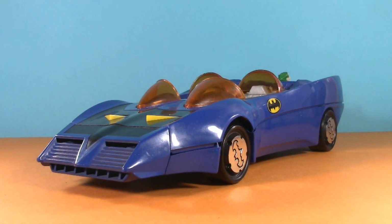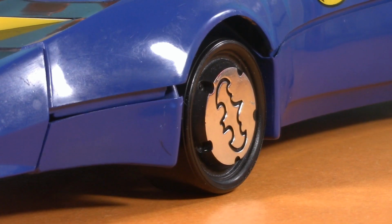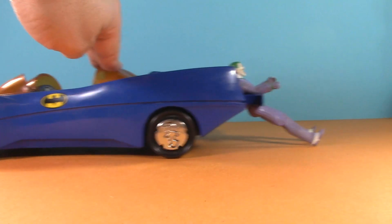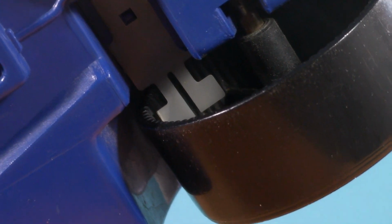But if all that wasn't enough, the original has one more secret feature that the new one doesn't. A feature guaranteed to drive 1984 parents insane. Wheeling it along, it actually makes engine sounds. This is achieved mechanically using a tiny flap hitting against detents in the wheel.